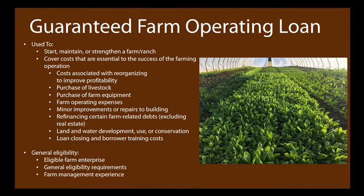Next, let's talk a little bit about the guaranteed farm operating loan. These are used to start, maintain, or strengthen a farm or ranch. They can cover costs that are essential to the success of a farming operation. For example, costs associated with reorganizing to improve profitability. An example of that might be if you were selling primarily commodity crops into the commodity market and feeling like if you started raising specialty crops, you would be able to improve your profitability. You might need some new infrastructure in order to deal with that change in operation. So you'd have to get your numbers together and make sure that you can show it will improve your profitability, but you could take that to FSA and get a farm operating loan potentially.